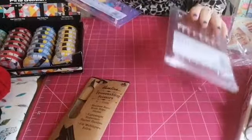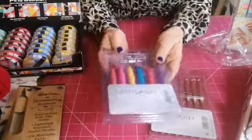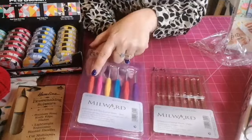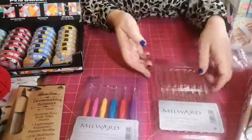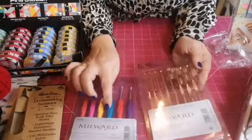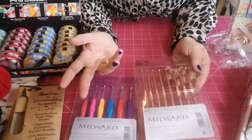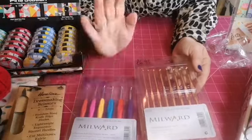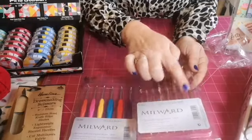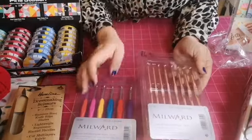And then for you crocheters, we've got some little crochet sets as well. We've got some easy grip ones, which are £8.95, and you've got a 2.5 up to a 5 in that one. And then we've got these little metal ones, because I'm a metal girl. I don't use the handles. I think because I learnt with metal, it just sticks better with me. These little rose gold ones, which start at 3 and go up to a 6.5, are £6.95.